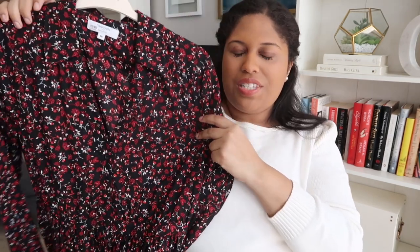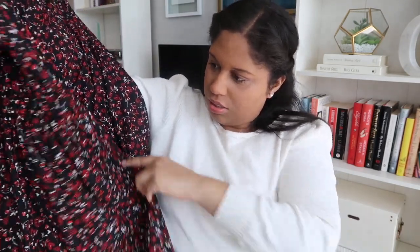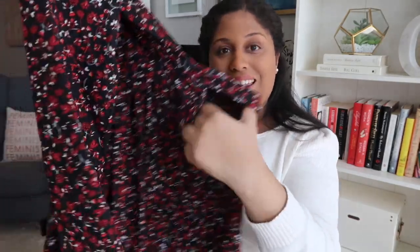So the first item I have out of this new shipment is a Phat Coon black shirt dress with red and white floral print. Yeah, it's a shirt dress, super cute and flirty. It has a nice defined waist, and oh, did I find it? I think I'm finding it. Where's? It has pockets. It does have pockets.